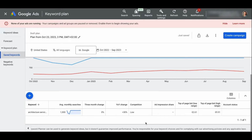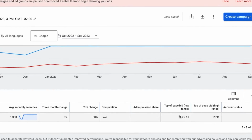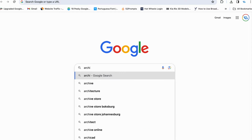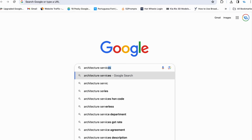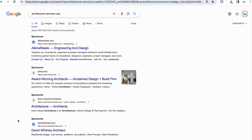There we go. If we look at the two columns on the right-hand side, you'll notice that one says top of page bid low range and top of page bid high range. That's how we figure out more or less what is the cheapest that somebody's paying for a click to be in the top 4 search results, and what is the highest that somebody's ever paid to be in the top 4 search results or at number 1. So we know this is a metric that's based in reality.